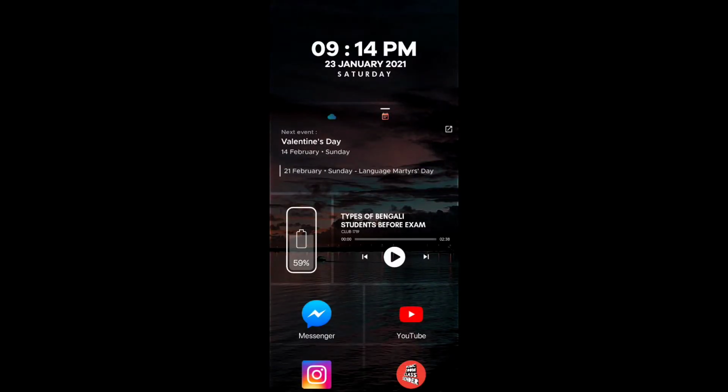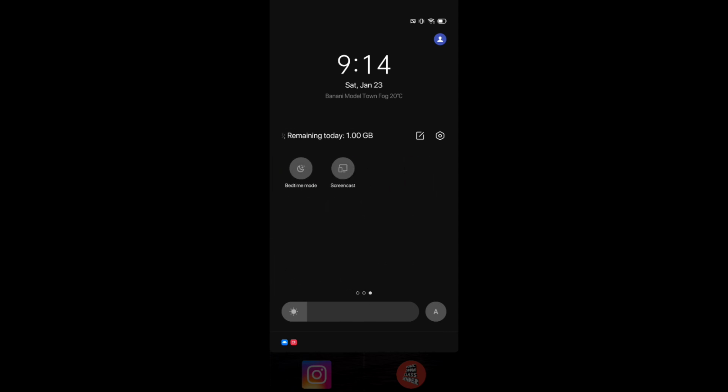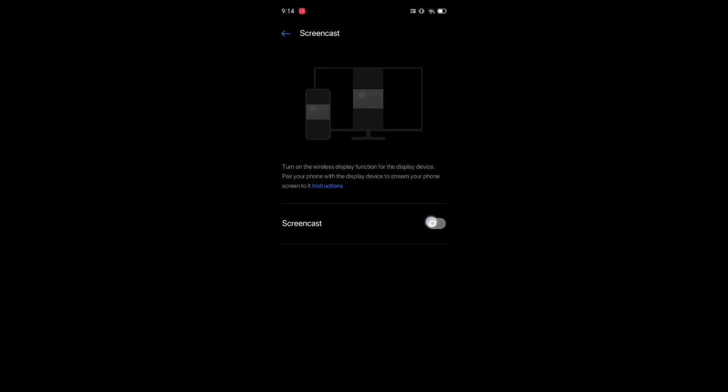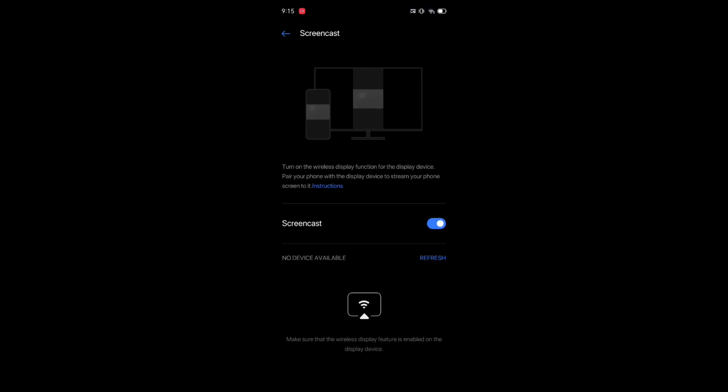Another minor bummer is that the screencast feature does not work with my Android TV. I use Mi TV stick, and if I turn on the Android TV and turn on screencast to search the device, it never searches my device, and it never recognizes the device. It just keeps loading, and it just doesn't work. I need to use the separate Google Home app to connect it to the TV, and this is a minor bug again, but this should be fixed. And right now my TV is off, so it isn't showing me anything.